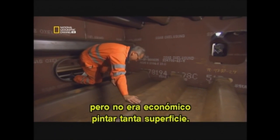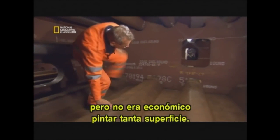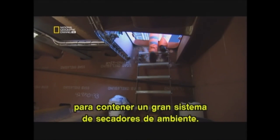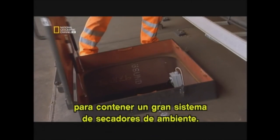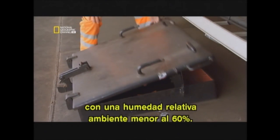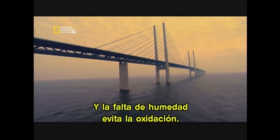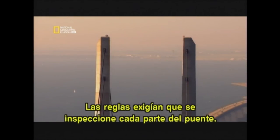Paint can add protection, but it was not economical to paint so much surface area. So instead, the Oresund Bridge was constructed to contain a vast system of dehumidifiers. These keep the air inside below 60% relative humidity, and no moisture means no rust.